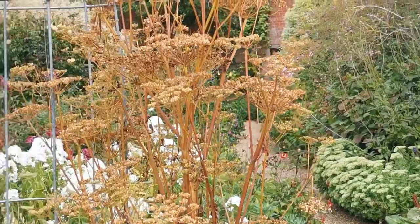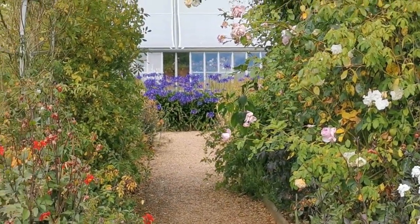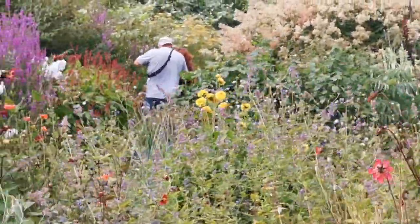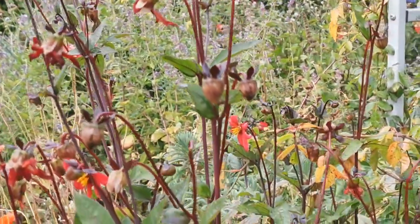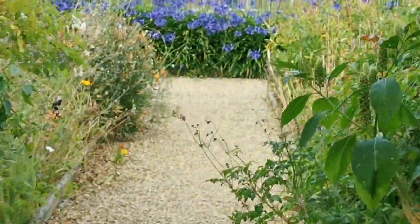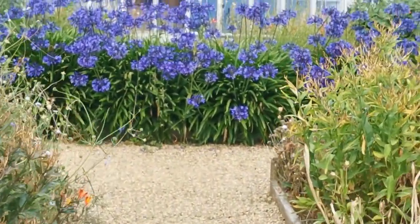We're now in one of the walled garden areas. Greenhouse at the back with another planting of agapanthus, and the mixed border is looking fantastic. Phloxes, roses. Use a lot of dahlia here, which gives them that burst of colour in late summer. Absolutely gorgeous. Absolutely spectacular agapanthus here.